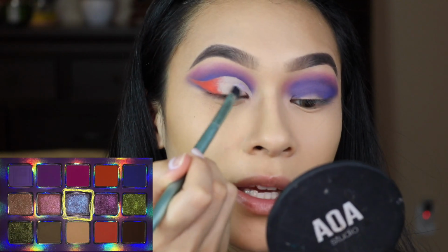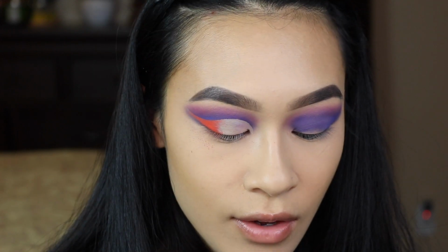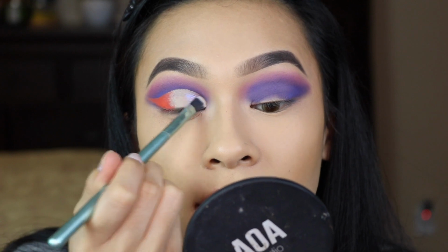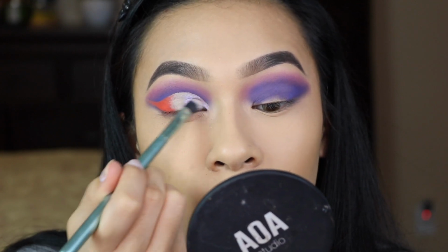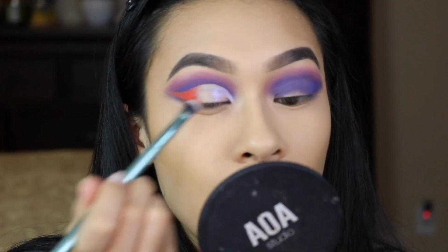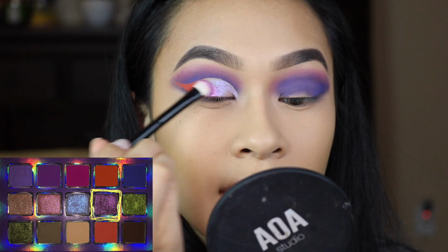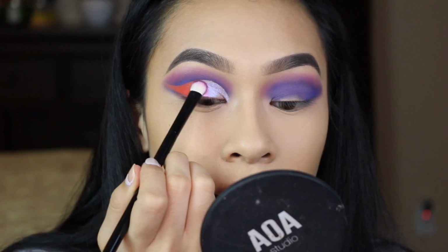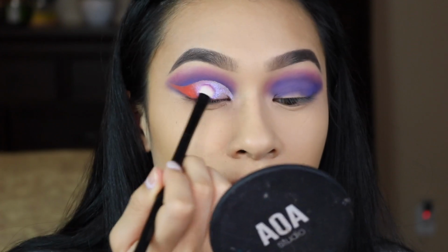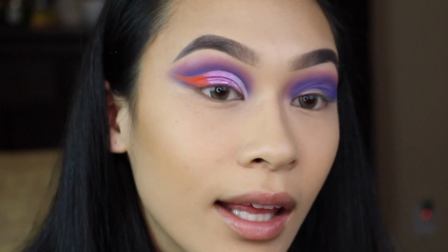And then I'm gonna tap in Space Oasis. This is so pretty. This shade, I don't think you guys can quite see it just yet, but it is like this iridescent purple. Ooh boy, I love shades like this so much. And then right in the center here, I'm choosing Cosmic Cabaret, and I think this will just tie in these two shades really nicely. How beautiful is that? I love it.